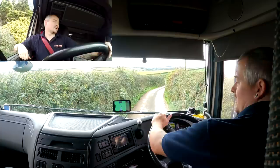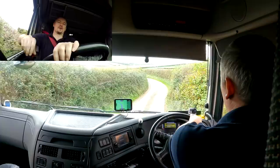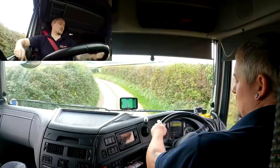Come on. There we go. That was a bit tight. Brushed up against the bank. We didn't go up it though, so that was a good thing. Right. Yeah, that was fun. That's all off, unloaded and stuff.